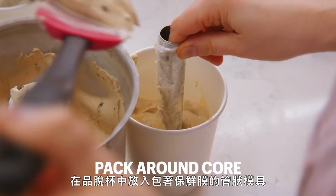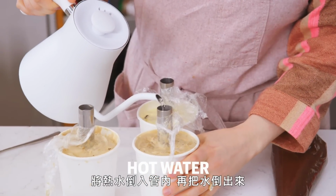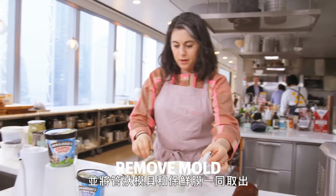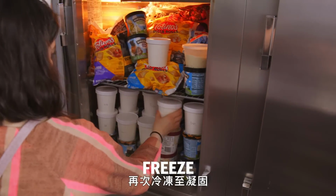Pack the ice cream into the pint around a plastic-covered metal cannoli mold. Freeze solid, pour hot water into the center of the mold, pour out, then pull out the mold in plastic. Pipe room temperature BA's Best hot fudge into the core to fill, then freeze again until solid.